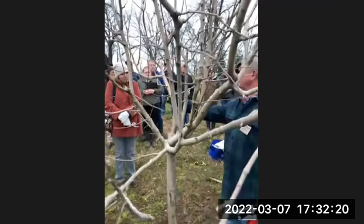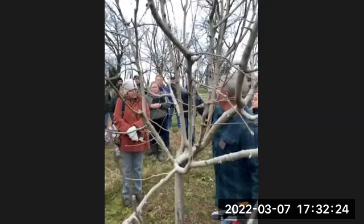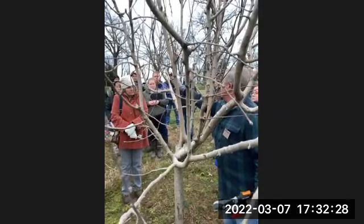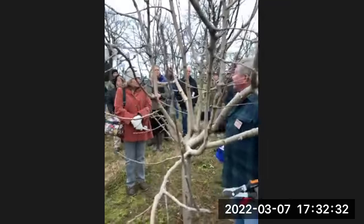Clothespin, yeah. If you want something to grow out a little more, just stick the clothespin on it. You just leave it there. And then after about 6 weeks, take it off. And it'll start growing where you want it to go, out instead of up.